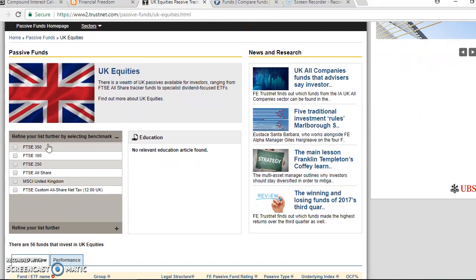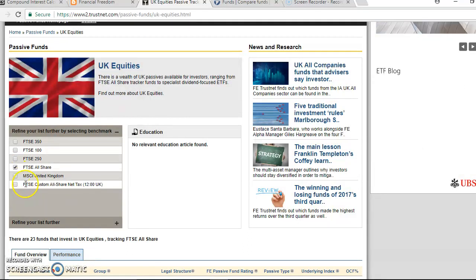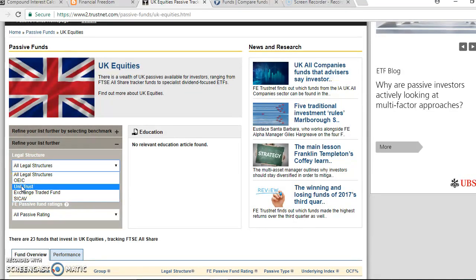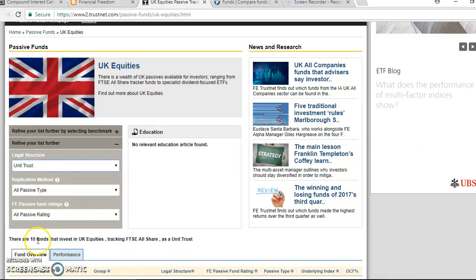And so when I said that the FTSE has been growing by about 11%, that's the FTSE All Share index. So we want to click on the box next to the FTSE All Share. Then there's this little grey bar towards the bottom that says refine your list further. If we click on that, the legal structure that we want is a unit trust, so we click on that, and all the time it's reducing the amount of funds for us to choose from, which is easier for us because otherwise you just don't know where to start.